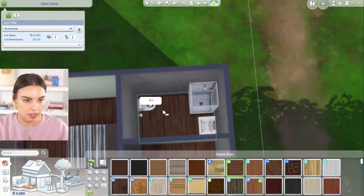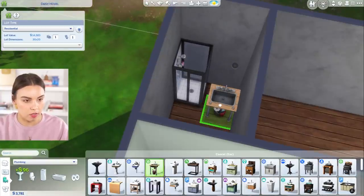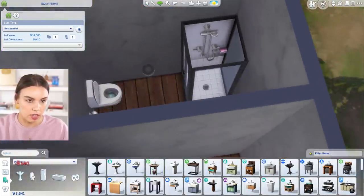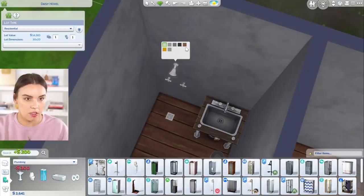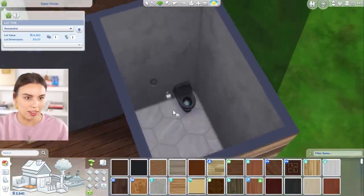Okay, you definitely need some wood in here to break it up a little bit. I wonder if we could get this laundry day sink in here, because that looks a lot nicer. If we tile this out, we could just have a freestanding shower head. Ooh, and a black toilet.